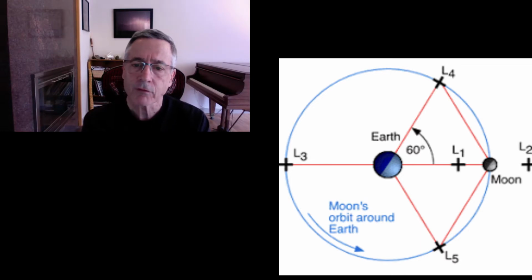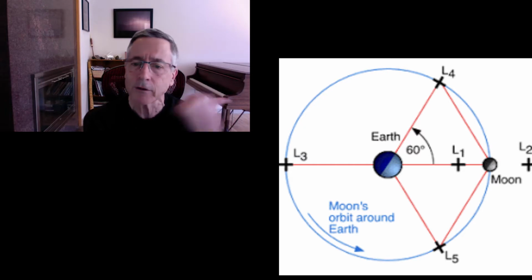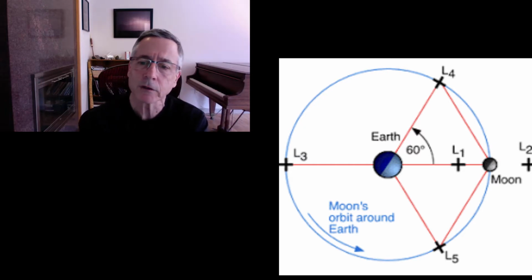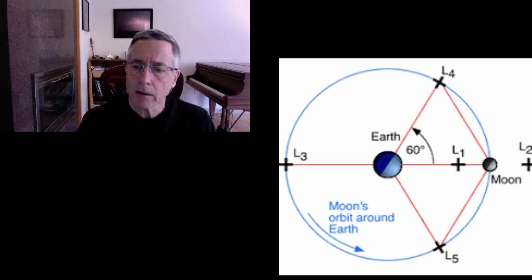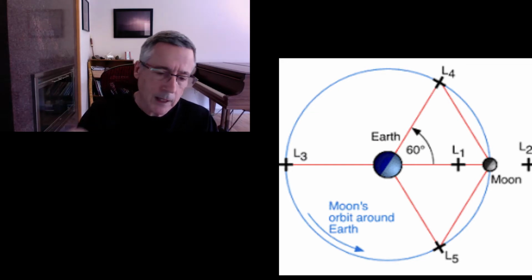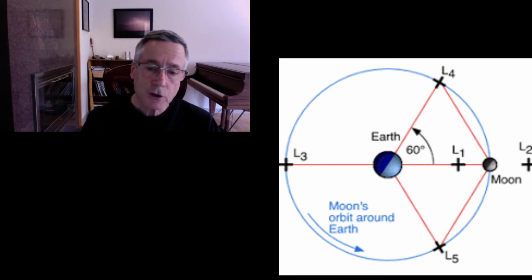And L3 is actually in the opposite direction from the Earth and from the Moon entirely. It's in the anti-Moon direction. And at those 3 points, the forces balance out. L4 and L5, which you can see above and below, form a 60-degree isosceles triangle with the Earth and the Moon. And those also are Lagrange points.